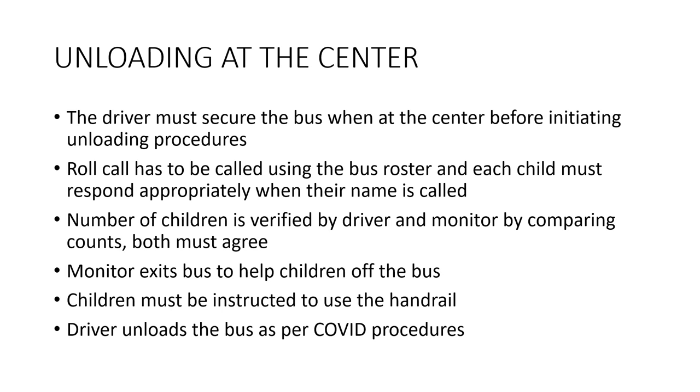Okay, we're going on to unloading at the center. So we've picked up the last child and we are on our way, or we're already at the center. So we're going to run through the procedures of what we normally do when unloading the kids at the center. First of all, the driver must secure the bus when at the center before initiating unloading procedures. If you recall that we briefly discussed a bus roster, this is where it comes into use.